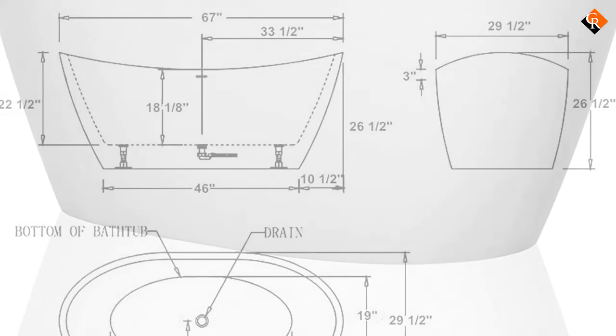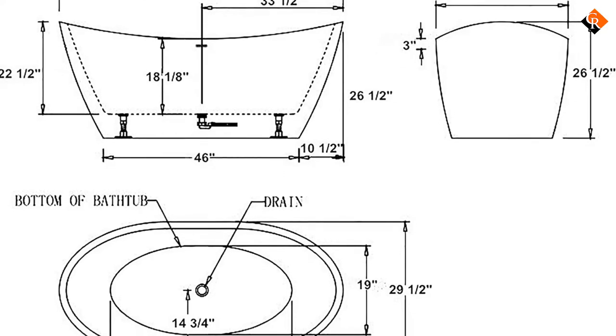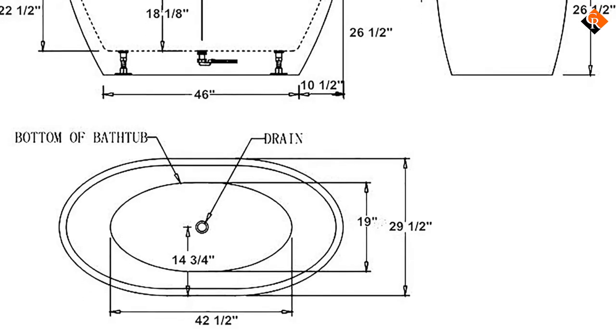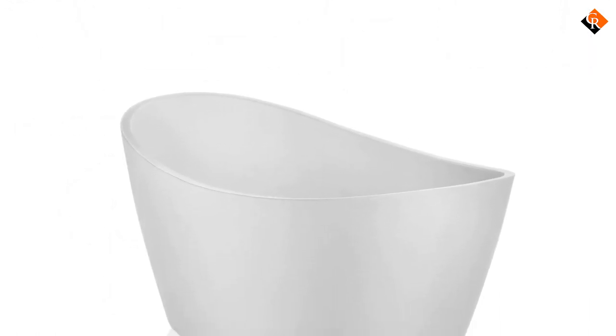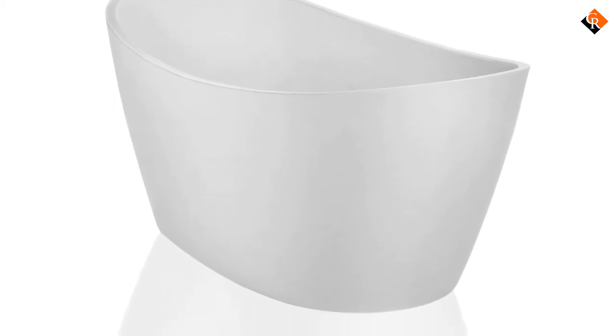The tub is also large enough with the double slipper configuration to accommodate two bathers comfortably. Users with broad shoulders also found that the tub was wide enough to allow comfortable reclining without feeling squeezed. The design includes a center drain and overflow drain, which can be replaced with fittings of your choice to match your fixture upon request from Empava.